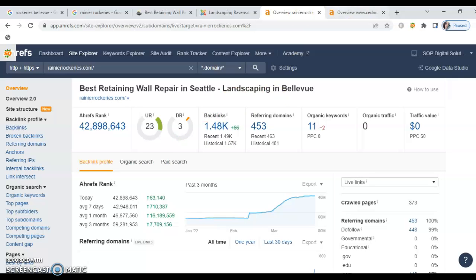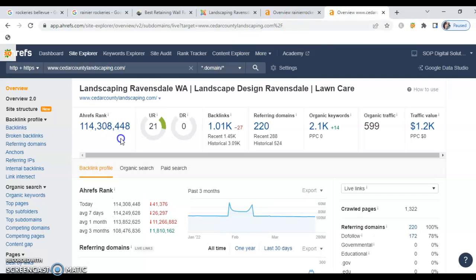So then let's take a look at the competitor. Let's take a look and see what Cedar County is doing and what they've got going on. All right, so then again, we've got the trust factor here. We've got the power factor here. Now they have just a hair over 1,000 backlinks. And see how I was explaining before, they have a lot less sites, a lot less backlinks, but the backlinks have more power. The backlinks are a bit higher in quality. So that's actually allowing them to rank higher.